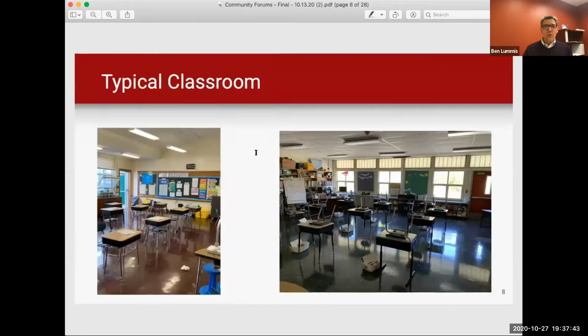So what we'll do now is I'll hand it over to Principal Fusco and Principal Pasquarello, and then they'll show us some pictures that help show you the shape that the schools are in and why they need to be replaced.